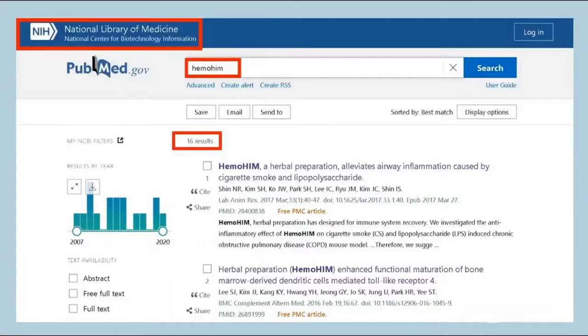Now, if you go to the National Library of Medicine, located at pubmed.gov, the address is in the upper left, type in the word HemoHIM. There will be 16 results of different studies that have been done on HemoHIM on a variety of things that we're going to go through here in a moment. I'm going to give a quick summary of each of the studies, but feel free to pause the screen if you want to read a little bit more information, or if you really want to get a lot of information, this is where you're going to want to go. So with that, let's take a look at the first study here briefly.